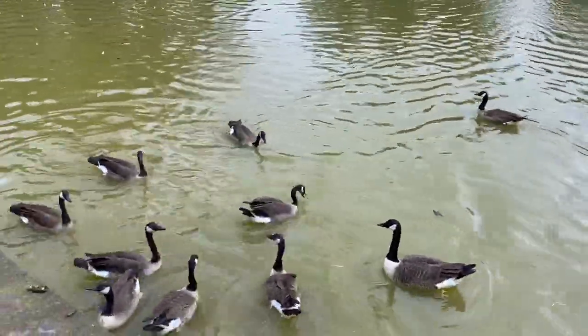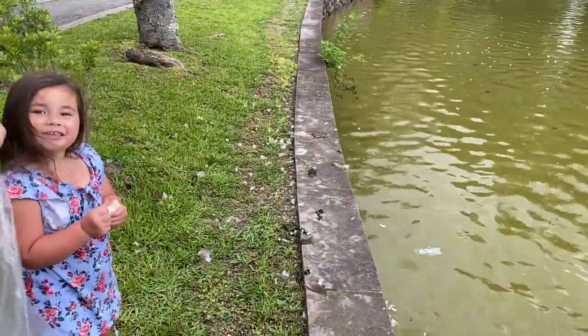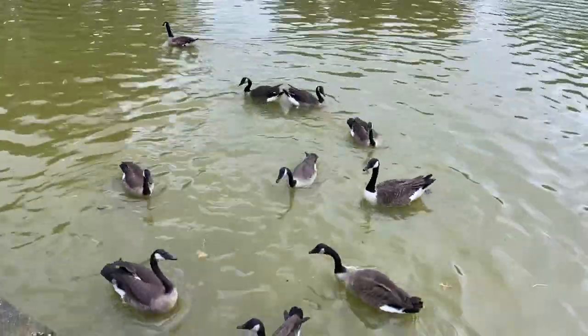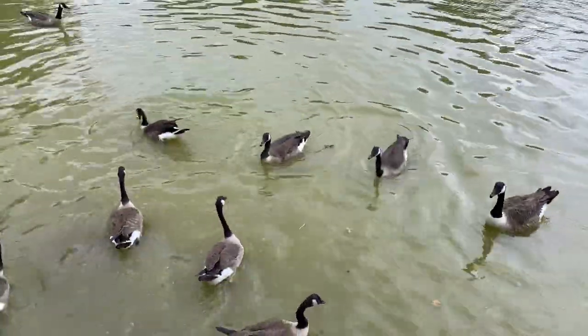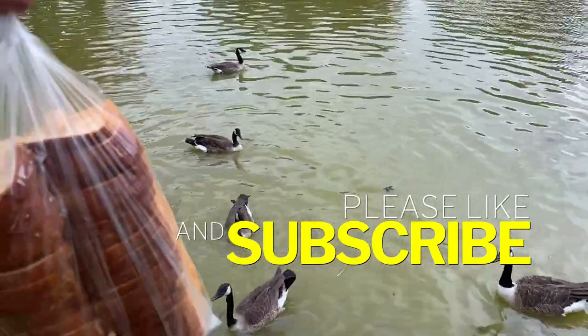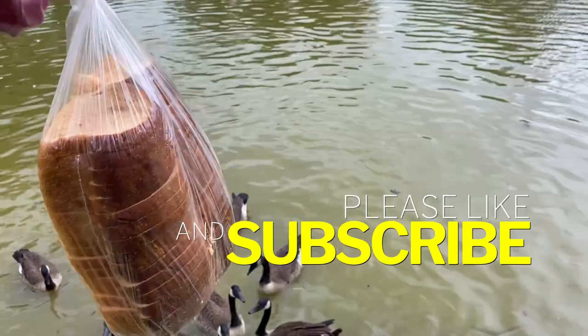It's so much fun for my daughter. Right, Eliza? Yeah? Throwing the food to the birds, and it's also filling up their bellies. Another way to use the waste made from the Panera dumpster.